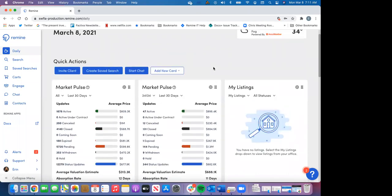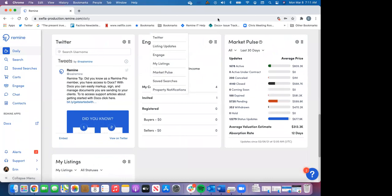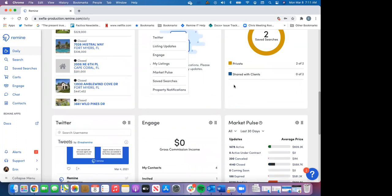So as I mentioned, you can add any number of cards. We'll just walk through those cards. You can add a Twitter feed. So if I wanted to associate my own Twitter handle with my Remine account, I would basically see what I would when logged into Twitter. Right now you've got an all Remine feed.